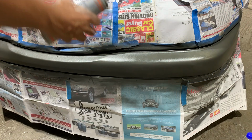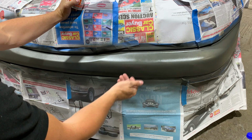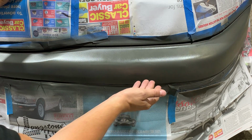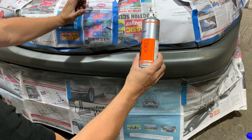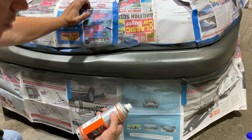Well, it's fair to say that that didn't really go to plan. The dark grey is quite a light grey, and in some areas almost brown. I've been back and I've bought some black instead, which is really the only other option available to me, and hopefully that will look better.